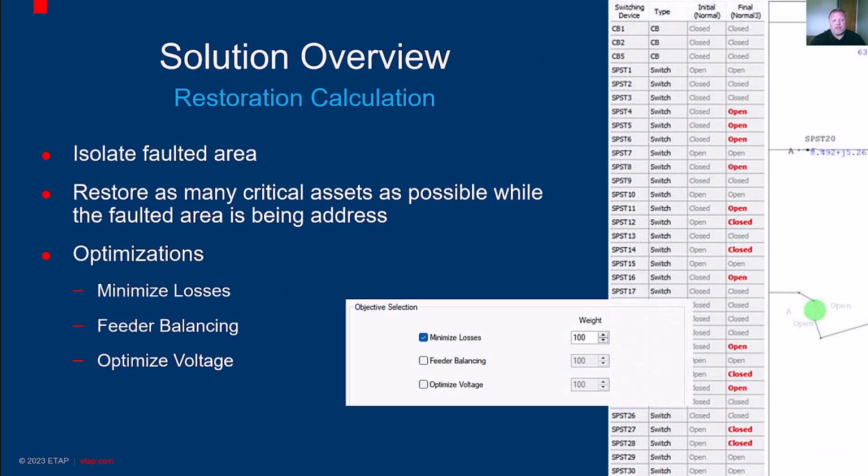The isolation and restoration calculations provided by the engine are designed to minimize the impact of the fault on the rest of the system. The switch plan generated by the engine will first isolate the faulted area to prevent it from further affecting other parts of the system. Once the faulted area is isolated, the engine will then provide restoration steps to restore as many critical assets as possible while the fault is being addressed.